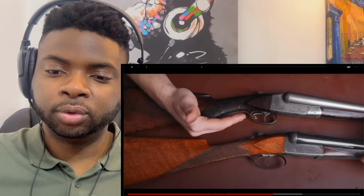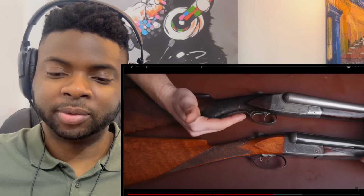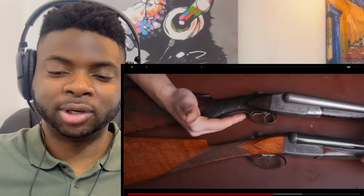Why are there two trigger-looking things here? Can someone explain that in very basic terms in the comments section, please?